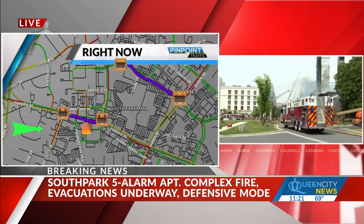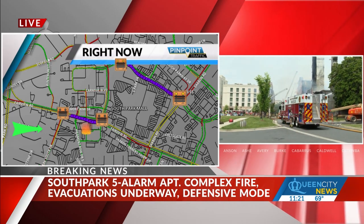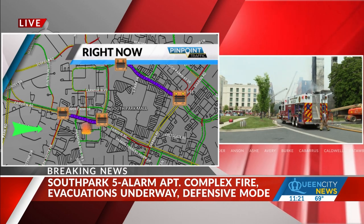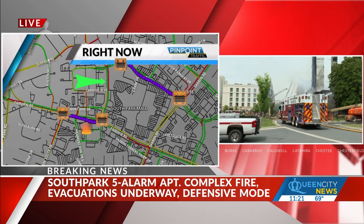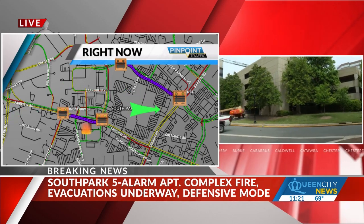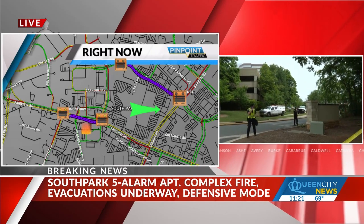Again, this is not saying that people can come to the area. They're still asking for people to stay away, but for people who may have accidentally gone on Fairview Road and need a way to get out, Park South Drive is a place where you can go and get out. But again, the roads around the area are still closed. You're seeing right there Fairview Road, anywhere around the mall. Sharon Road is partially open. You may be able to get around there, but again, avoid the area if possible.